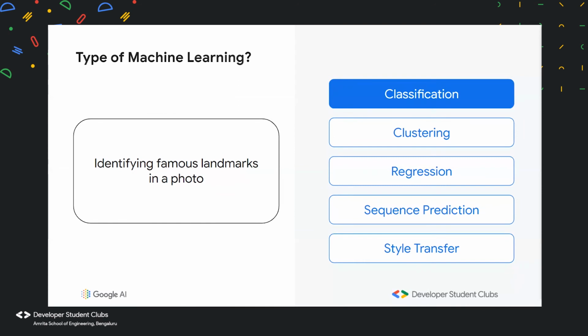Yeah, I thought it'd be clustering because, suppose we take for example the Eiffel Tower and the Statue of Liberty, just for an example. These two, we can have a data set wherein you have a cluster of all these landmarks. So that's why I thought it's clustering instead of classification. Okay. Yeah, yeah.